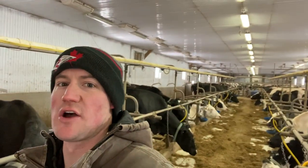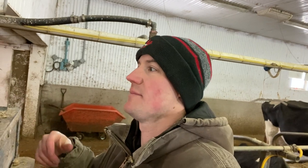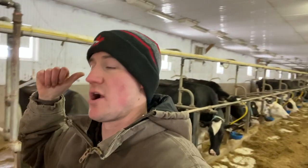Here, this is what we call the new part. That's what we call the old part. Very technical terms around here. What we're going to do after we build the new barn and the cows move into it is tear the old part down. This is obviously where we've milked cows for a while. Mom and Dad milked cows in here. Grandpa milked cows in here. We put this part on when I came home, just to be able to add more cows to the herd.